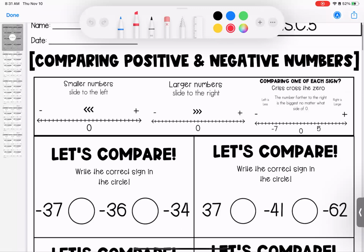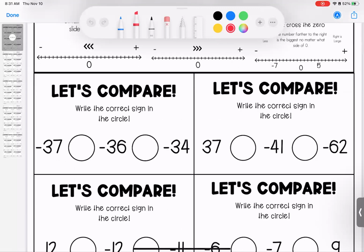All right, friends, so let's go ahead and get started. Remember, even though there's three numbers, we're really doing two pair comparisons. So for this first one, we are comparing negative 37 and negative 36. If I think of them on the number line, negative 37 is going to be the furthest to the left, the furthest away from zero. So that is going to be our smallest. For this one, negative 36 is going to be the largest.